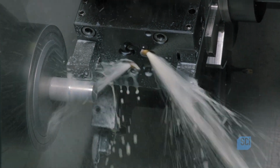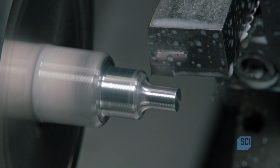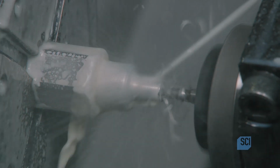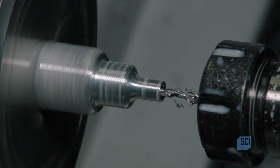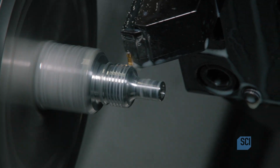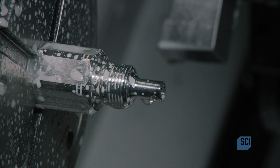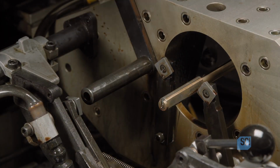Other tools turn a solid aluminum dowel into a fitting for the pump's pressure bore. They sculpt the circumference and carve a complex geometry in the center for controlling the flow of power steering fluid. Another tool carves a thread to screw the fitting into the pressure bore, and the final one drills a fluid bypass hole. A blue anodized coating protects it from corrosion.